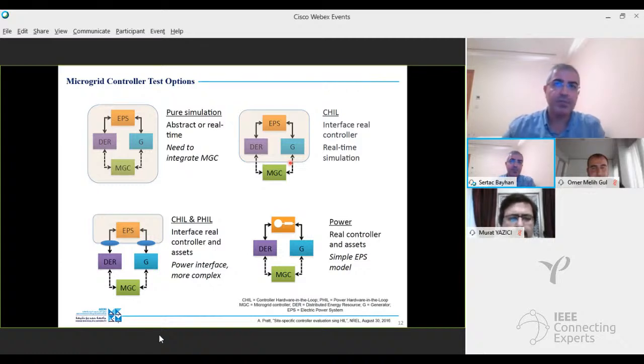The power system, as you can see here, the distributed energy resources, grid, and EPS will be in the real-time simulator, but the controller must be the real controller, such as DSP, dSPACE, or FPGA. In the third option, we have controller hardware in the loop, as well as the power hardware in the loop.